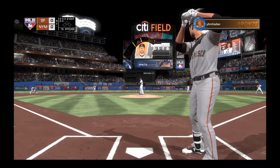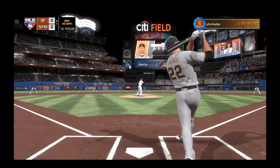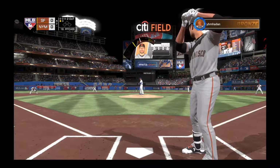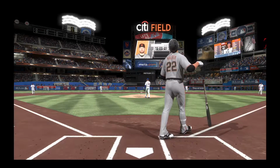Settling in now, Neil Walker. First two men in the inning have both gone down via the punch-out, so we'll see if he can fare any better. A little tardy there. No balls and a strike. Into the windup. Here comes the 0-1. And here's a pitch inside, and that got him.